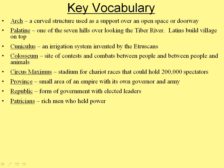The people with the power were called the Patricians. And through most of the Roman Republic, they are the ones who had all the power. But they only make up a small portion of the population.